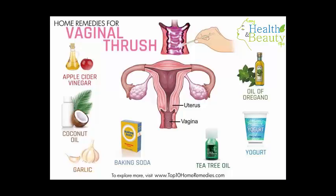Home remedies for vaginal thrush. Vaginal thrush is a type of infection that most women suffer from. In fact, it affects up to 3 out of 4 women at some point in their lifetimes. Some women may even experience more than one episode of it.